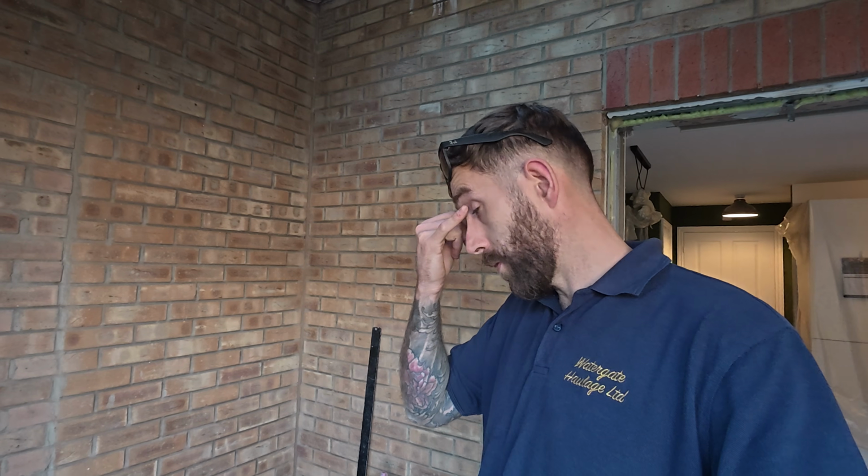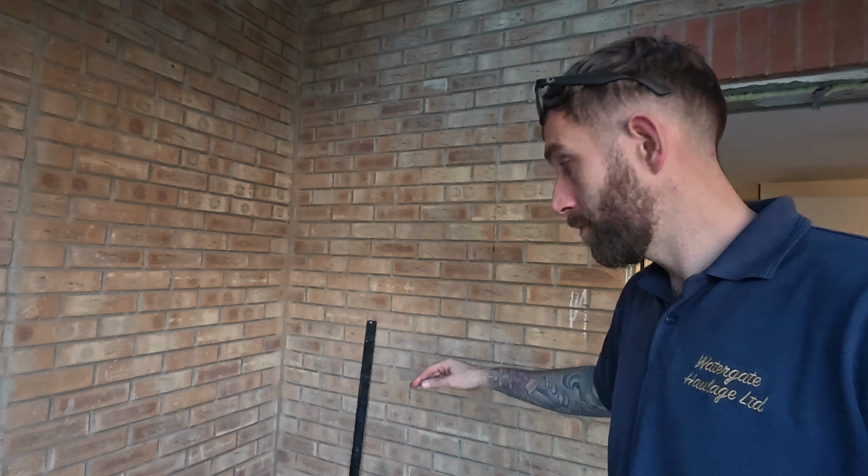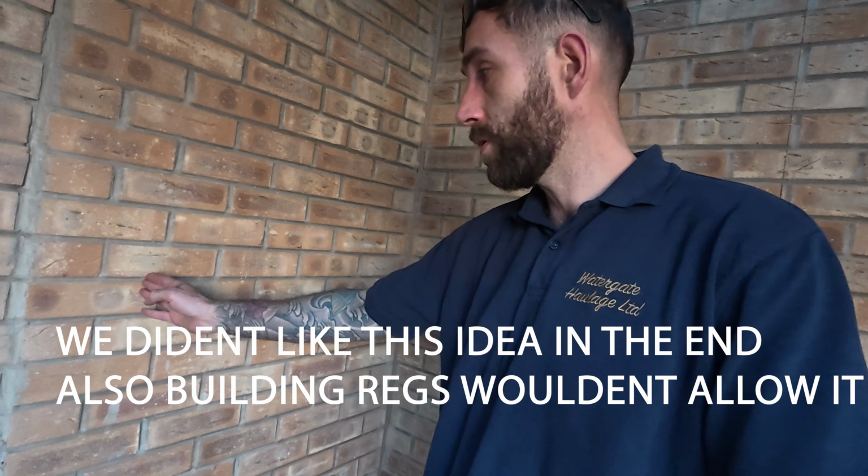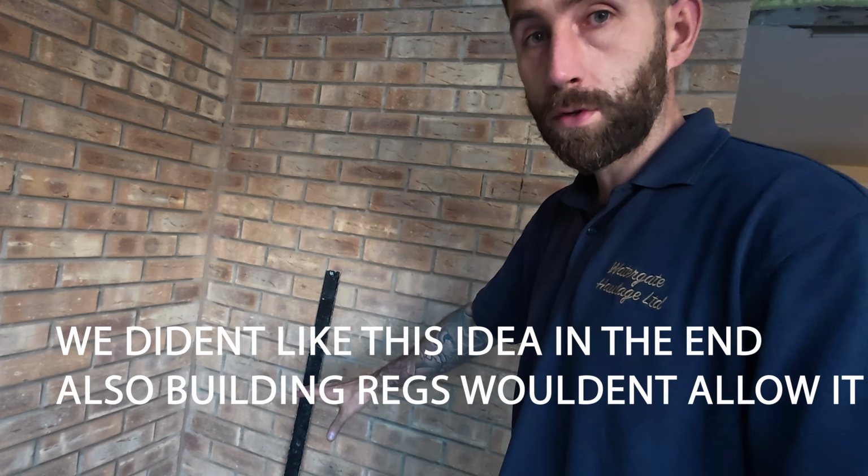The builders come up with a good idea. Instead of getting brick slips, we've already got brick, so why don't we just plasterboard up to like here and here and just leave this bit out in the middle where the stove's going to sit all the way up? What do you reckon? I think it'll look quite good.